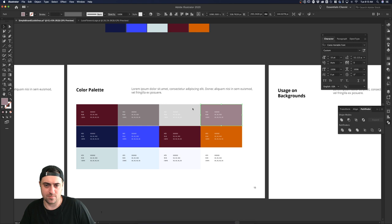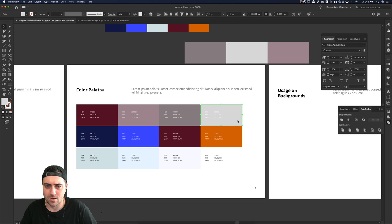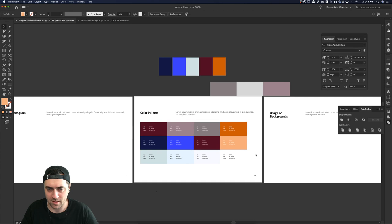As soon as I find the color palette that's working for me, I'm just moving them over slightly and getting the values in. This is also too close to some of the other ones, so let's see if there's another one we might want. I think that orange will probably stay as an accent color and not be part of the main brand. Something like that, I think, could work. So that's a color palette.